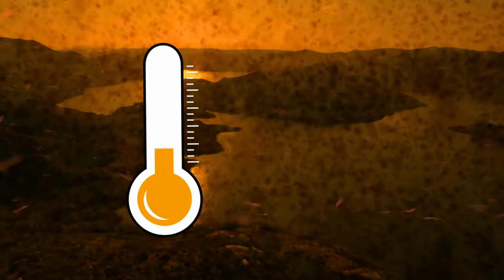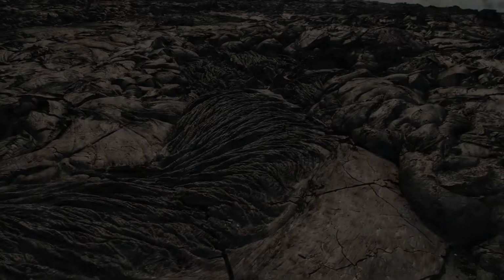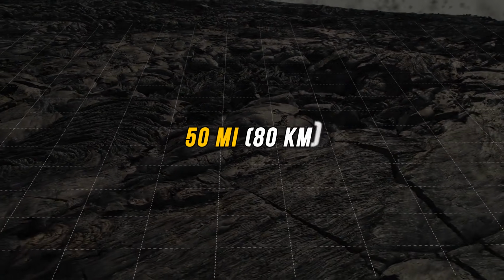The air in that area would heat up to 570 degrees Fahrenheit. For all living creatures, ash fallout would be one of the most dangerous consequences of the eruption. Buildings and trees would start collapsing under the weight of this dense substance. It would only take a couple of days for a 10-foot layer of ash to cover the territory of about 50 miles around the center of the eruption.